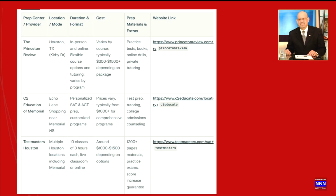So for zip code 77024, I pulled up a Princeton Review in Houston, Texas, near Kirby Drive. This is in person and online, with flexible hours and personal lessons, all these things. The cost ranges from $300 to $1,500. But see, $300 to $1,500 is nothing compared to the cost of going to a college in the Northeast, which could be upwards of $75,000 a year.